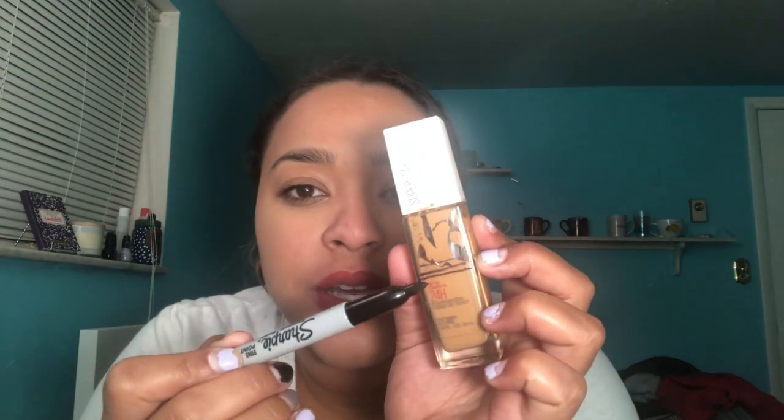Next, we'll roll in the products at the end so it's not too confusing. Next is the Superstay Full Coverage foundation. Honestly, we're probably a hair under. Okay, so I just drew it real quick because we're probably literally barely anything under.